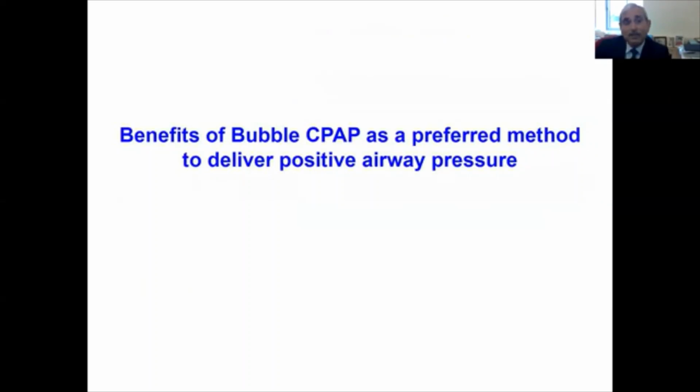So, having talked about the three components of the CPAP system, I'm going to move more towards creating a basis for the benefits of the bubble CPAP system as a preferred method to deliver positive airway pressure.